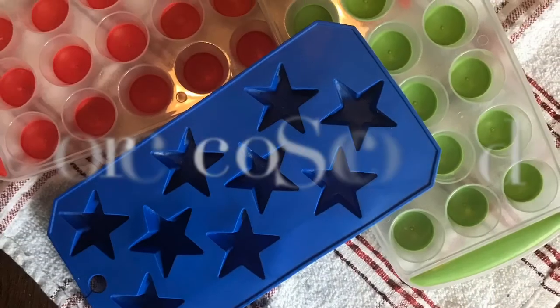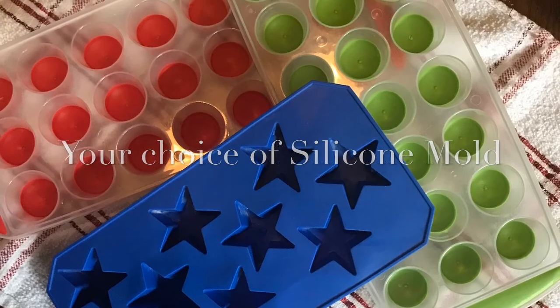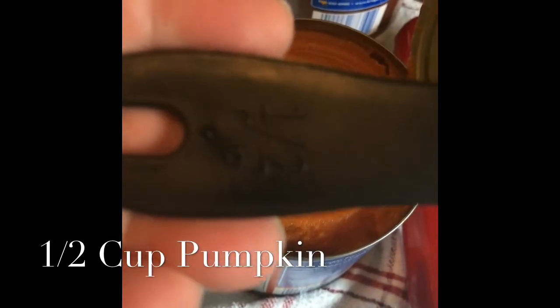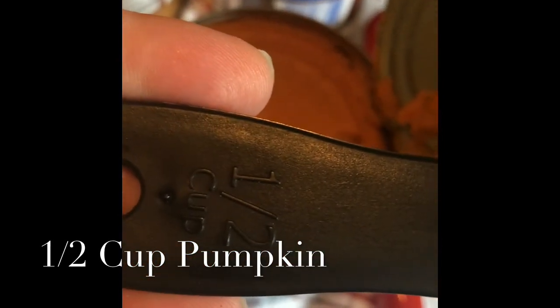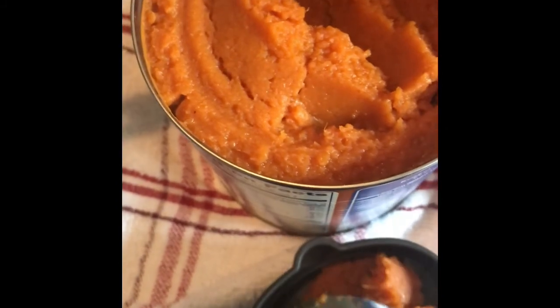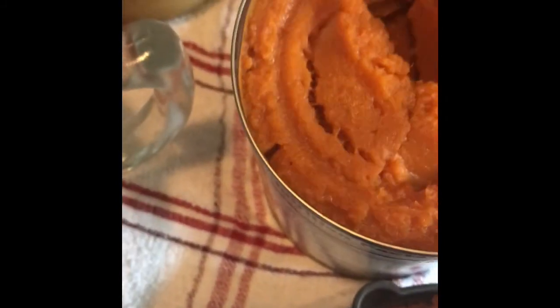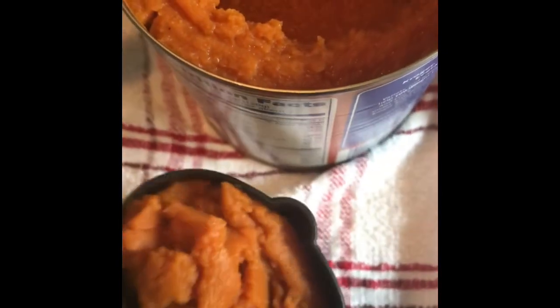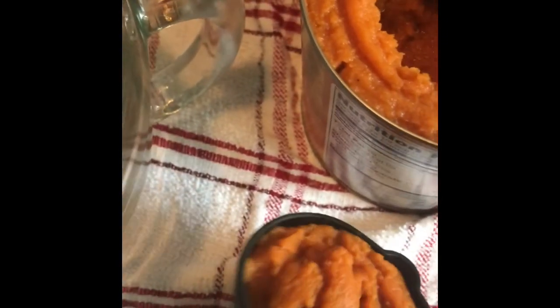Then you will use any silicone mold of your choosing. I happen to have mine on hand. So I'm just showing you here, this is the pumpkin. We're going to start with a half a cup, and we're going to add that to a glass mixing bowl. I didn't mention that earlier, but I put my ingredients in a glass mixing bowl, and then it goes right into the microwave. And so I'm going to speed this up just a little bit so that you can watch and see what all we put in the bowl, and we'll move it forward so that you're not bored with my voice.